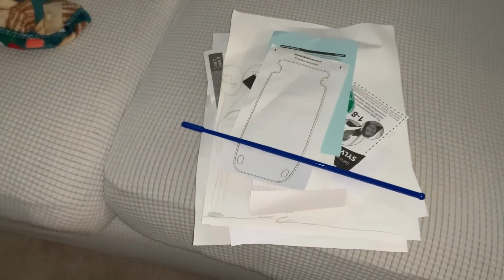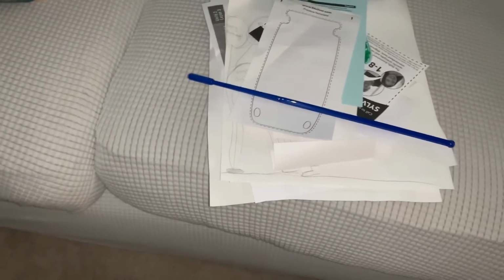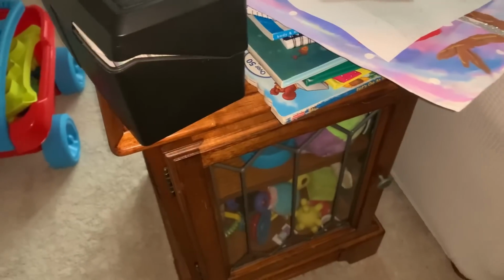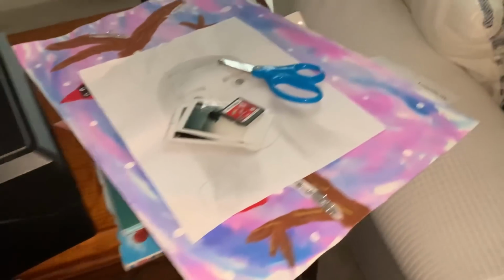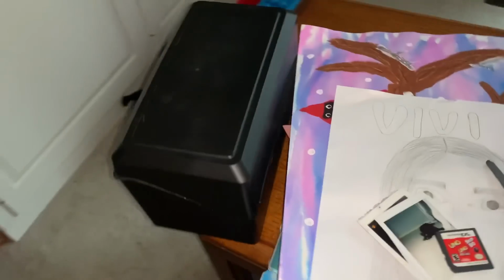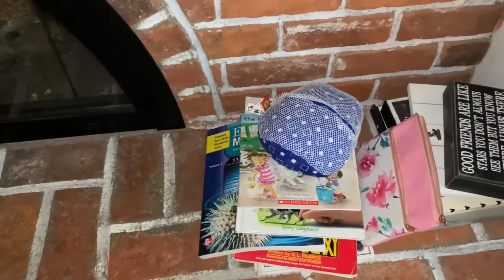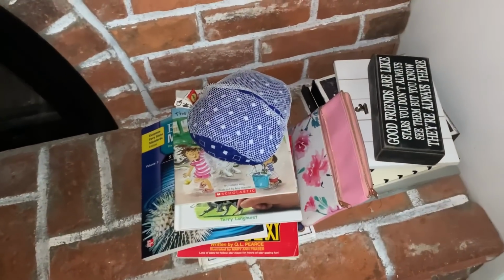This is the pile of things that I'm just throwing away. Then I have this pile of things that I am keeping. Most of it's going to go down in the girls' memory boxes, and then a couple more books that I had put in this coffee table because I wanted to keep them but didn't have space for them. And then I added about 5 or 6 things to the donation pile.